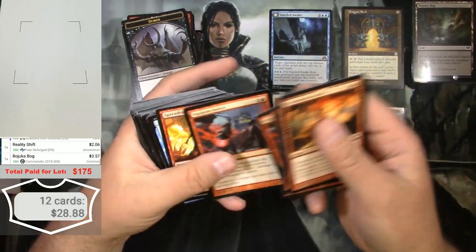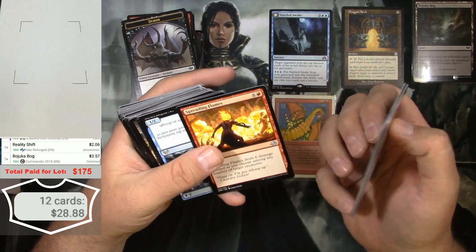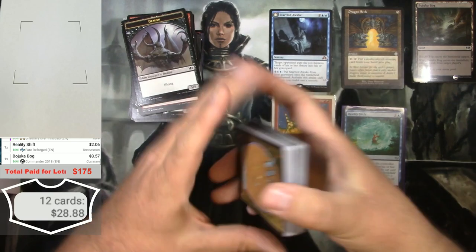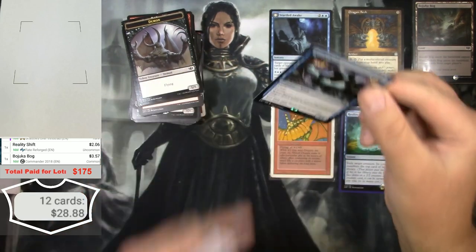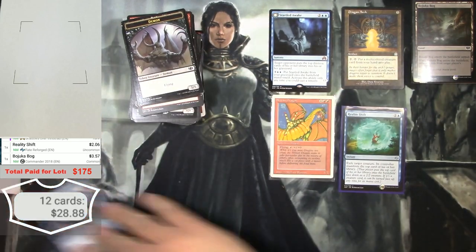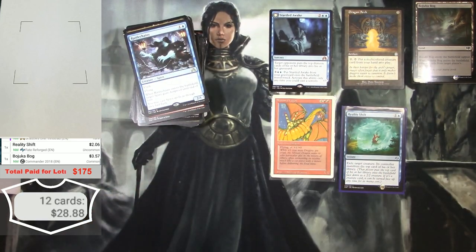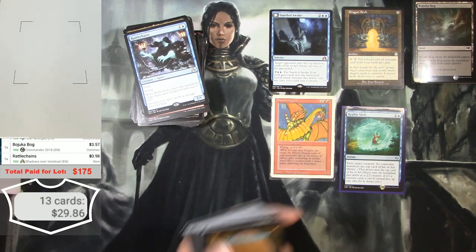Usually there's plenty of pickable stuff in a lot like this where it's commons and uncommons. This one, not so much. This one had been, I'm sure, well, Rattle Chains. Oh, just over 90 cents, sure. And you can't even see it. There you go, Rattle Chains.